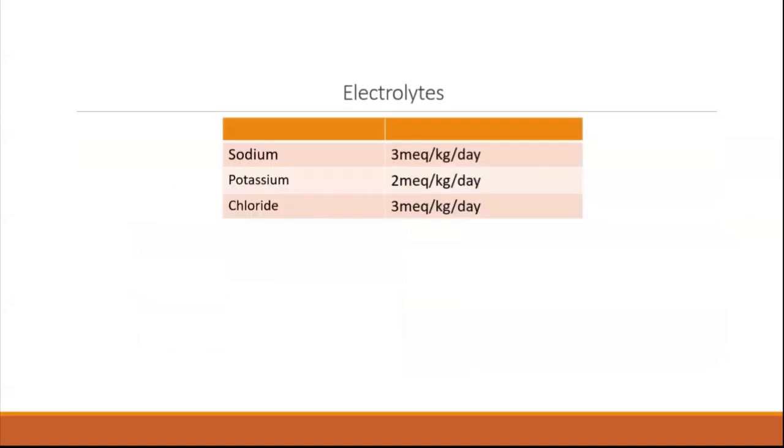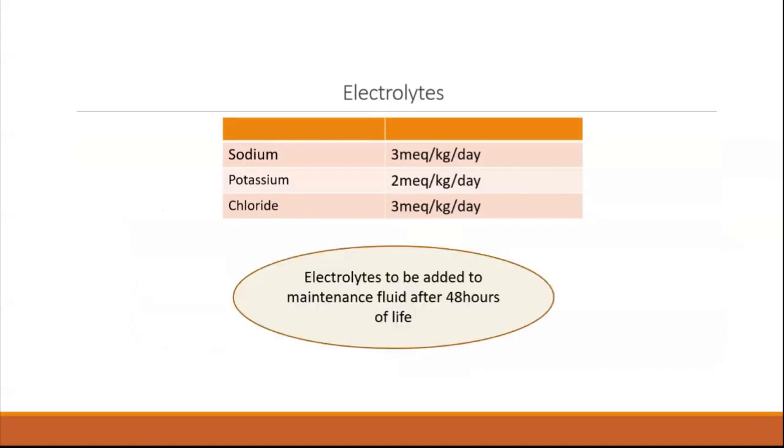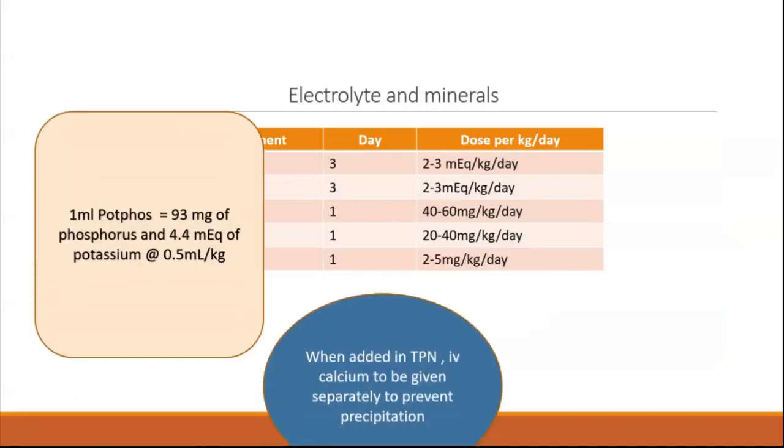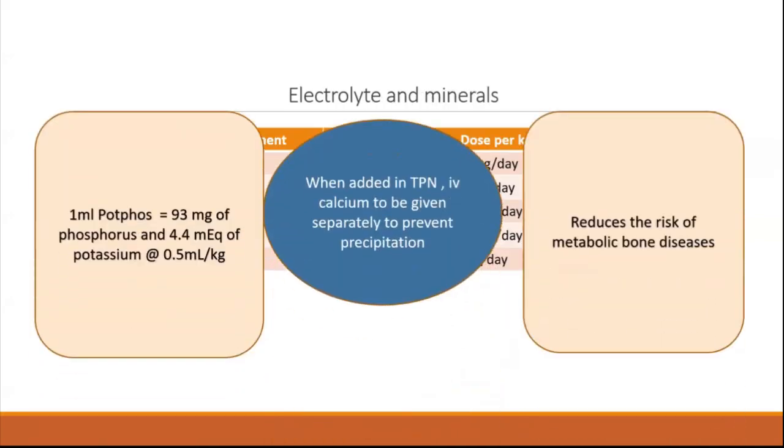And in the electrolytes, we go for sodium. We start with 3 mEq per kg per day, with potassium of 2 and chloride of 3. So electrolytes, we add to the maintenance fluid after 48 hours of life. These are the recommendations. Instead of KCl, we go for pot phos.